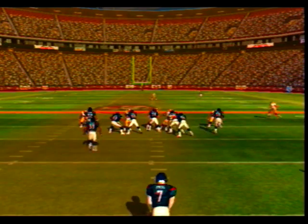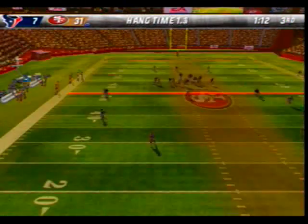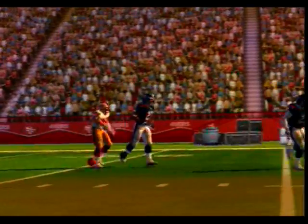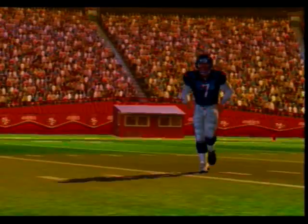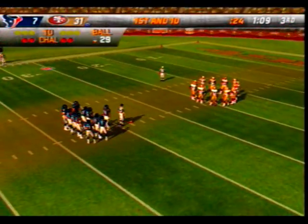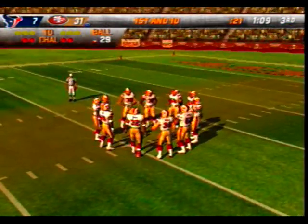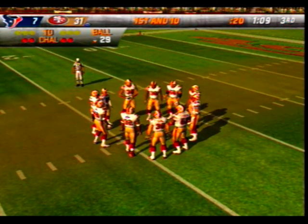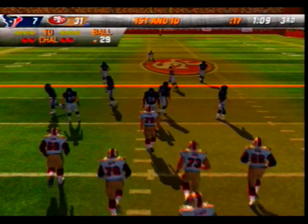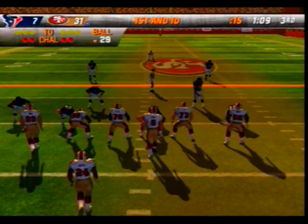Strong will come in now to punt it away. Buckley looks like he's ready for the return. And he signals for the fair catch. Fair catch made at the 29-yard line. First and 10. Drive at the 29-yard line.